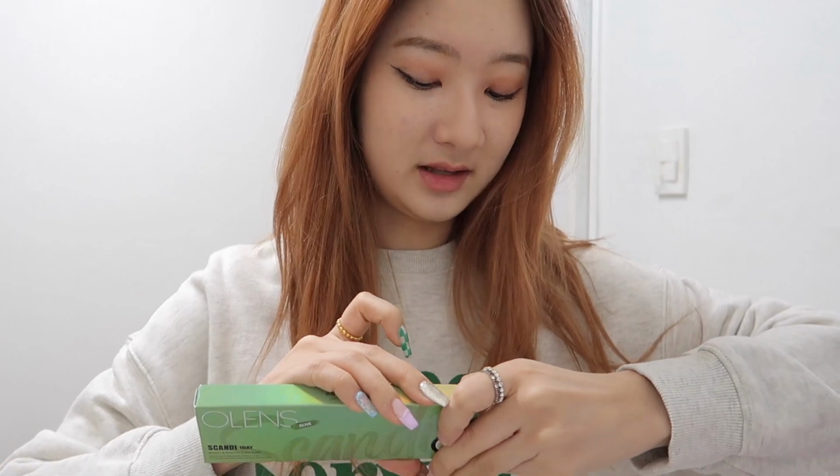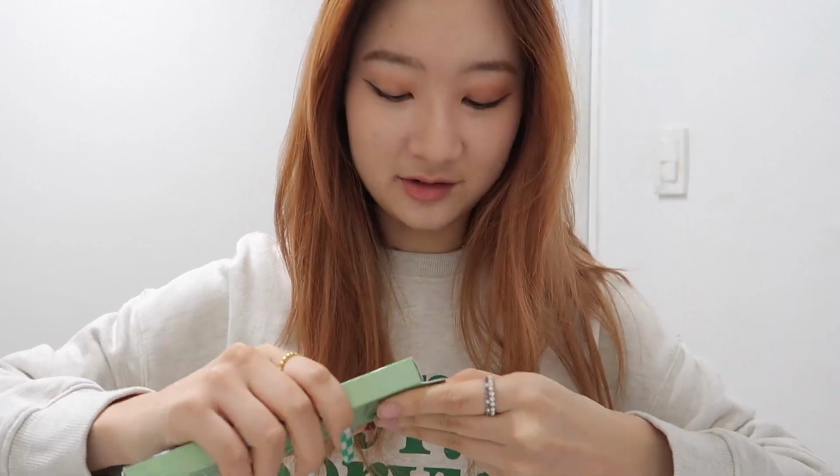Next is another OLENS best lens, and also this is actually one of my favorite lenses from OLENS. This one is Scandi Olive. I use this a lot. When I found out about OLENS, this is the first lens that I tried with my own money, and I really like it because I like green, and I'm also really into green lenses actually. And I'm using this one-day lens, and I feel kind of like it's a waste to just use it for this video. But I will waste one pair of lenses to show you guys.